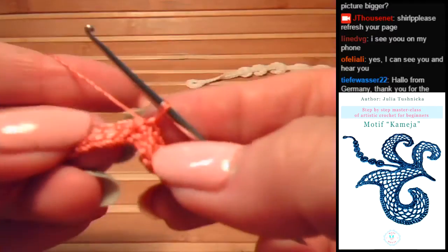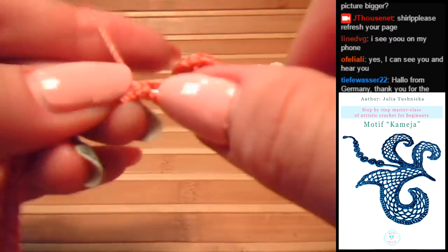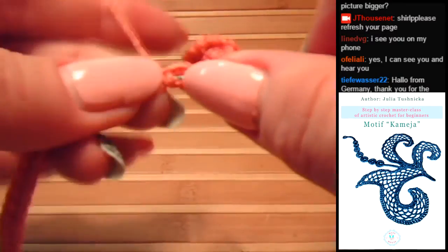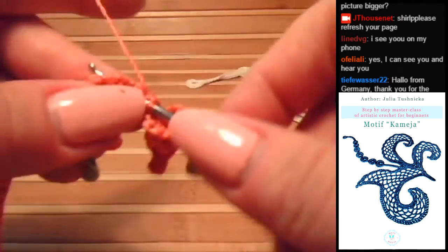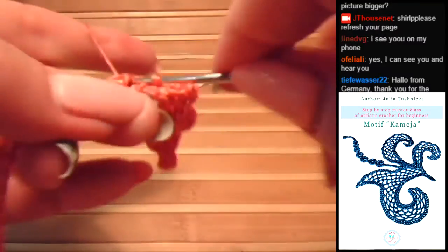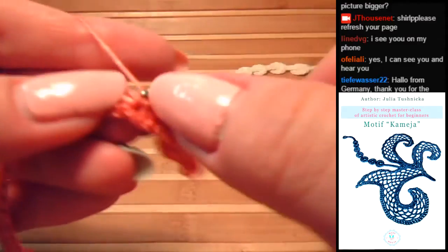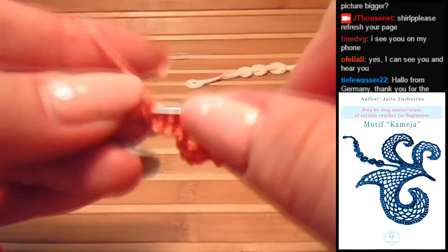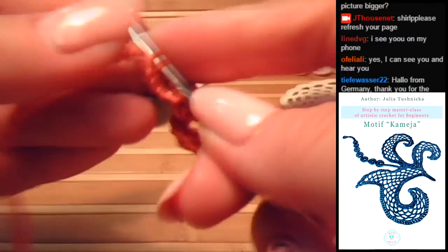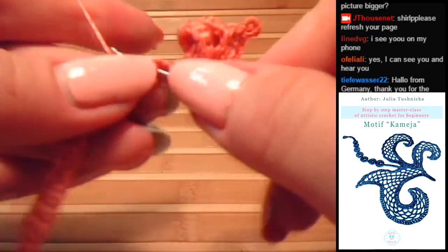Next I need to skip 1 chain loop and make 6 stitches. Everything you will see on the schemes, so don't worry, and work slowly with these first rows. It's normal, it's just hard to work with big chains and all this, but your result will be more beautiful if you make these inner rows accurate and really tight.